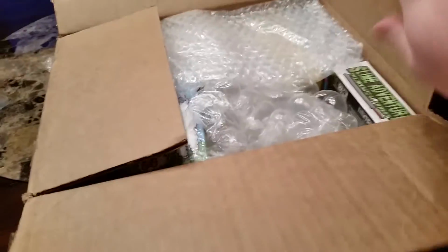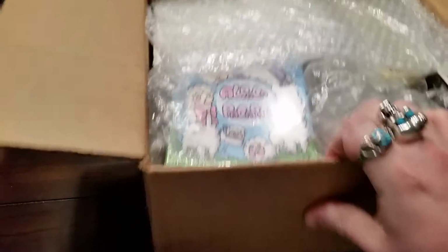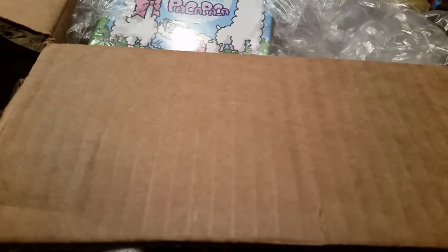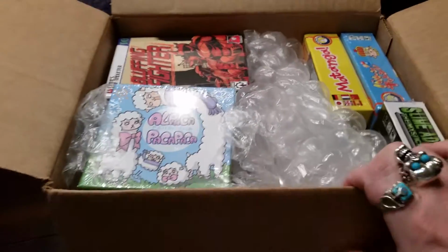So inside of this package from the Board Game Geek store is really more of complete games, not just promos. This is probably my largest order of complete games that I've ever bought from the Board Game Geek store. And that's because they are constantly filling up their store with Japanese games and other Asian games. So let's take a look and see what we got in here.